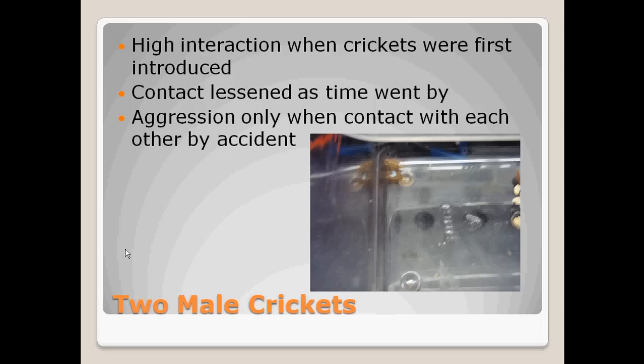The first interaction where two males were introduced to each other had high contact and aggression when the time started out, but it decreased as time went on. The aggression only happened when they ran into each other by accident. When this did happen, the aggression was high. The male who was in the cage first was the dominant one. The interaction between the two males can be seen in this picture right here.